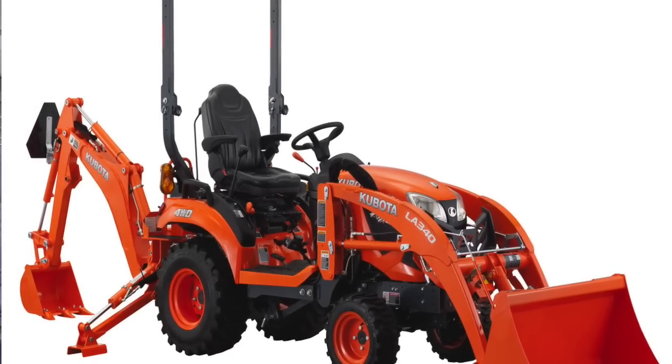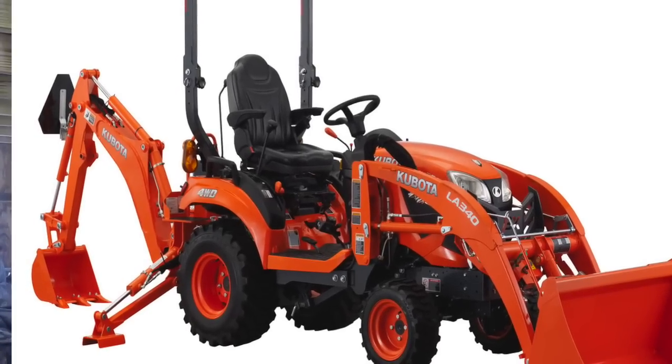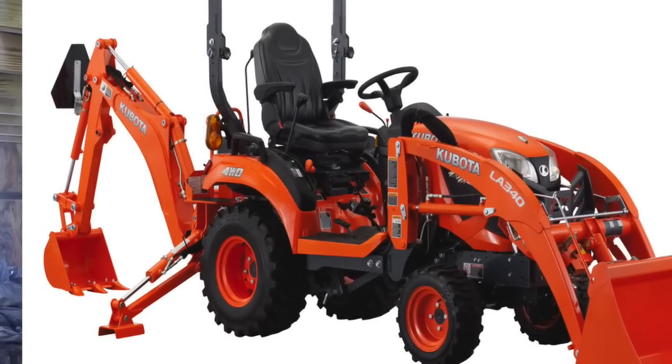I would say the John Deere 1025R is probably getting closer to the 25D, but Kubota just came out with a new subcompact to replace the 25D, and it's called the Kubota BX23S. It has all of the features that I have. It comes standard with the backhoe and loader. You can definitely put a mower deck, and you can put a snow blower on it, back blade, whatever other implements you want to put on it. It is the premier subcompact tractor on the market right now. Nothing really comes close to that.